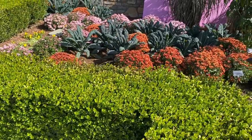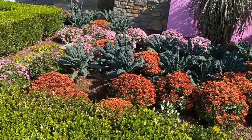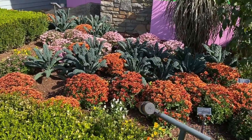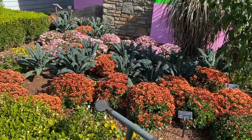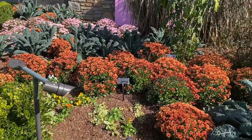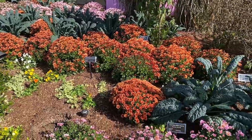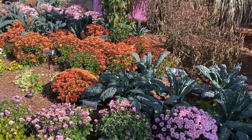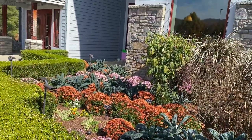And then on the other side, they have a really good display of fall. The mums. I don't know if that's charred. I'm trying to find a sign for it, but I can't really find one. Anyways, look how gorgeous this is.